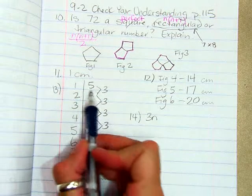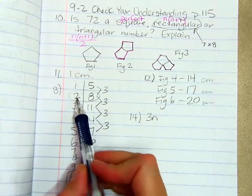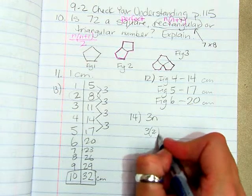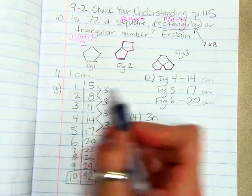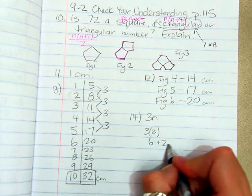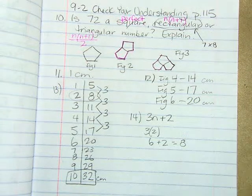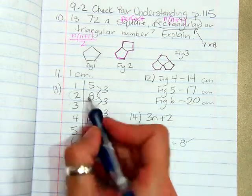If I test my theory here, that means I'm going to put a 2 in for n. If I do 2 in for n, that only gives me 6, but I need to have 8. So to get from 6 to 8, I need to add 2 more. So I'm going to add 2 here and see if that works. So I made it work for 2, so let's go ahead and test again.